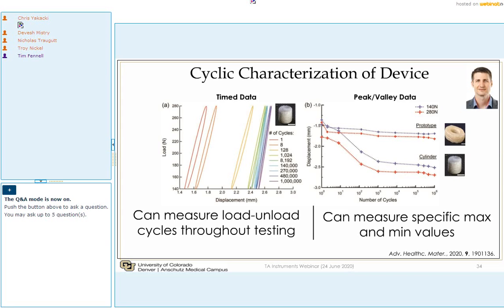On the right, we showed a different way to capture data. They call this peak valley data capture. You can think of it more of capturing the minimum and the maximum values for each sine wave. And in this case, it was pretty nice because you don't have to capture it at every cycle. We ran these to 1 million cycles, and we don't need to capture 1 million data points. But we could space that out and say, hey, capture where's the minimum displacement and maximum displacement at periodic time points throughout the test.